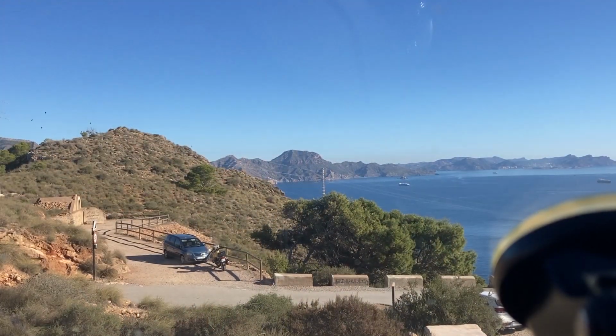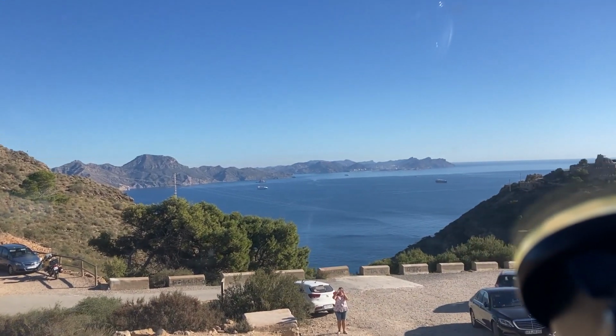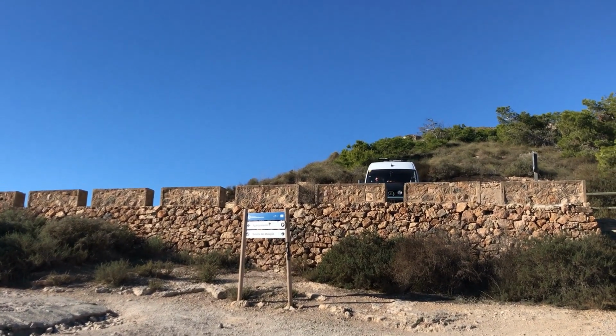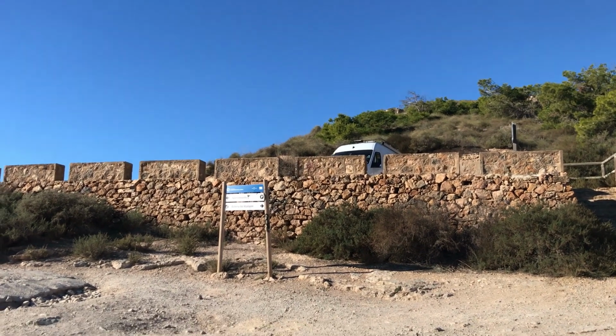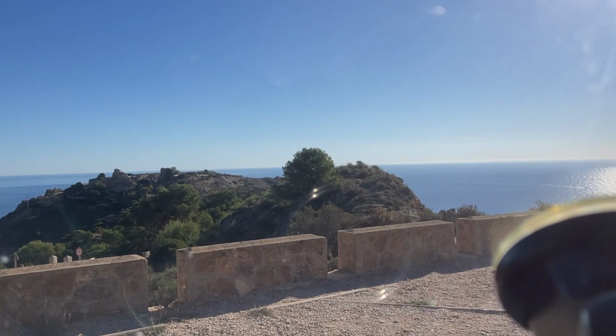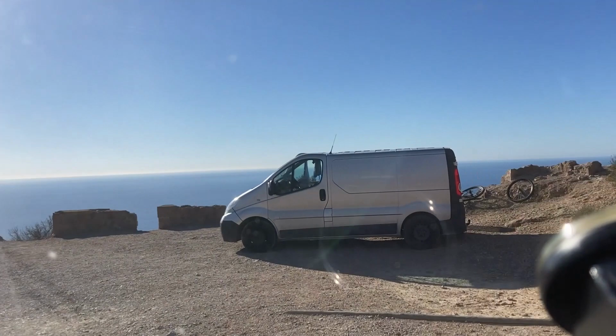So I've just got to get the Sprinter down off that car park, which is again a bit of a hairy experience, a bit of a dip. So wish me luck with that, and we'll get off. Right, I've only got one shot at getting this right.